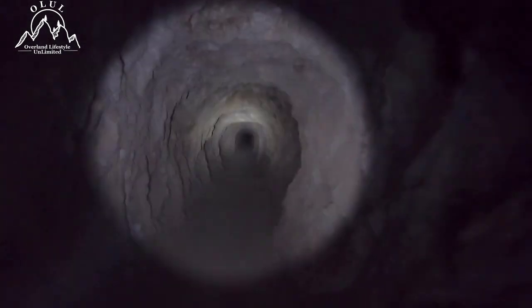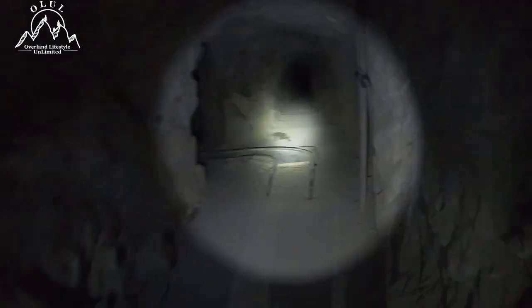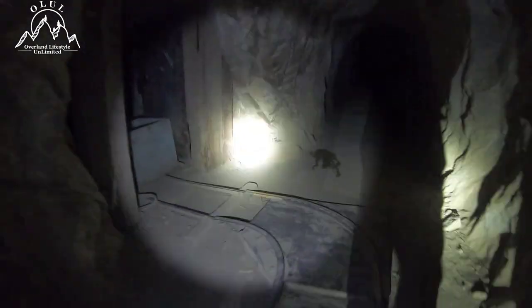So they said this tunnel is about half a mile. So we're going to walk half a mile here and hopefully we'll see the light on the other side of the tunnel. Halfway through the tunnel, you will find some kind of maintenance storage area.